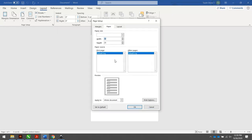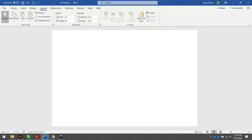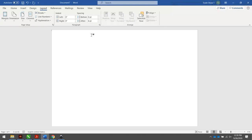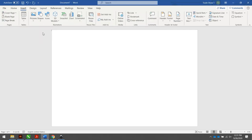So, we'll go back and instead size the page to match the piece we'll be engraving, which falls within Word's allowable dimensions. If the piece you're working with is bigger, you could simply scale your dimensions down proportionally, then size your artwork back up in the dashboard after you print from Word. We'll then go into Margins, Custom Margins, and set our margins to 0 all around. We can then insert, position, and scale our graphic.